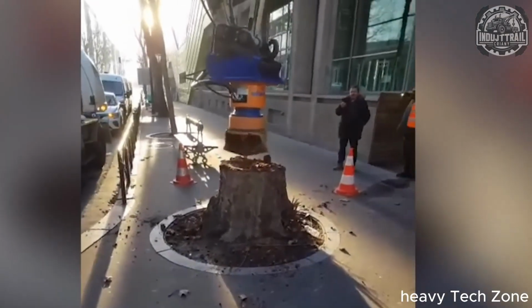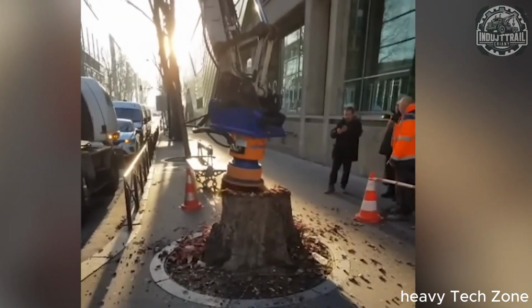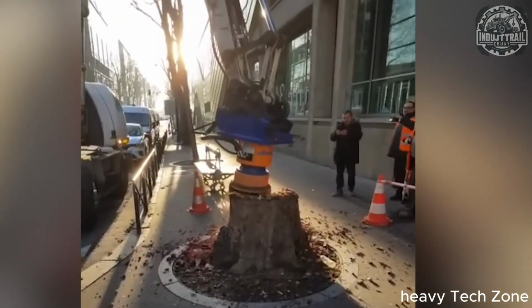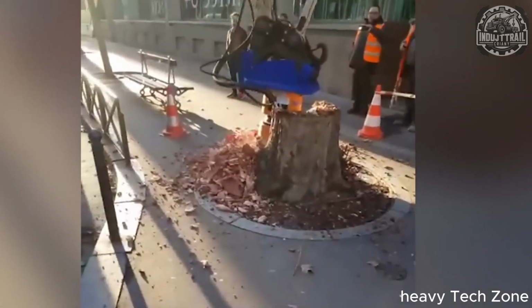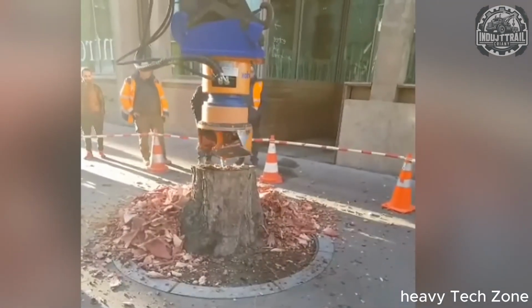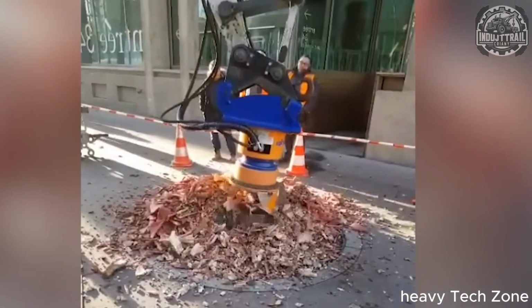Unbelievable. Seeing the SX Turbo 900 in action was breathtaking. It shredded a massive stump in mere seconds. One moment it was there, the next completely gone. The minimal ground disturbance is incredible. The engineering on this machine is just mind-blowing. This is the future of urban clearing, folks.